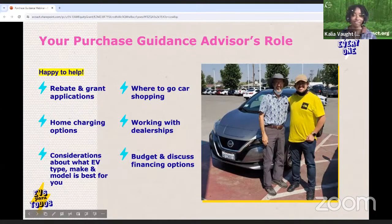And the role of the purchase guidance advisor: we can help you look at the different types of electric vehicles available and help you find one that works for you. We'll help you apply for financial assistance, review budgeting and financing options, and we'll also help you find dealerships where you can buy a car, and we can discuss the different options for charging and installing a charger in your home as well. So that sounds pretty good.